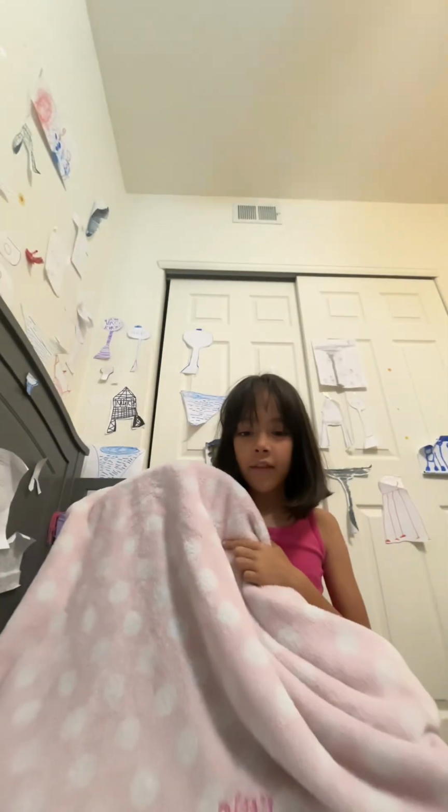This is a new backpack, and I am so excited to open it. So let's get it out of this blanket first. Oh my gosh! I love it. It's so cute. This is a backpack that I'm now going to be taking to school.